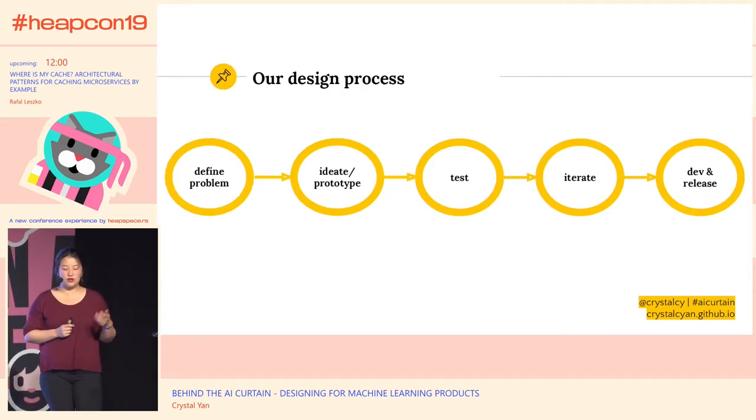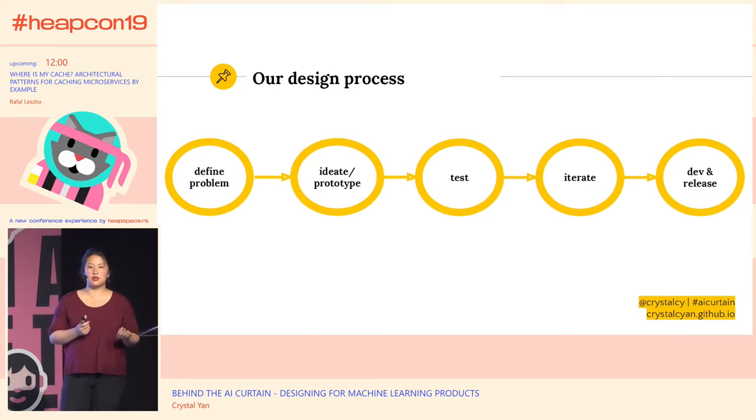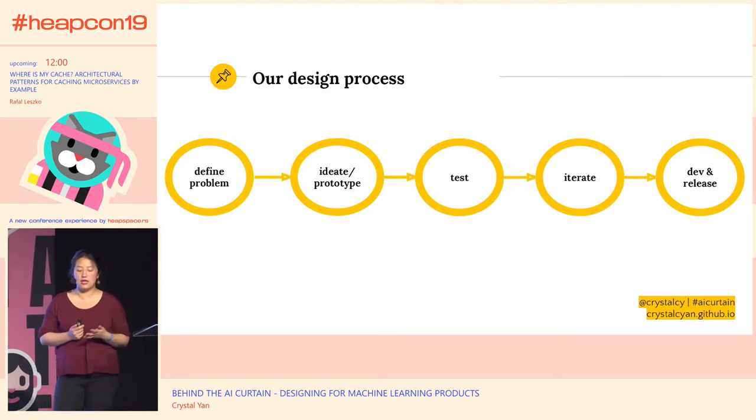And the process that we followed for thinking about how we could address some of the problems that our customers had and come up with solutions that would meet those needs was we started off always by thinking about defining the problem and spending a good amount of time on discovering what it would take to develop a potential solution. We would get together in teams to ideate and prototype different solutions, test those prototypes with our users, iterate on those before we started to develop the product or the feature at all.